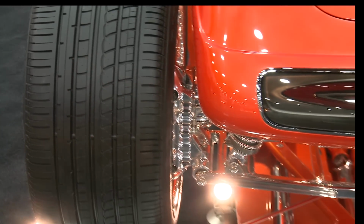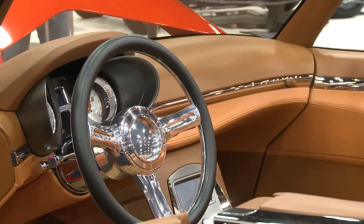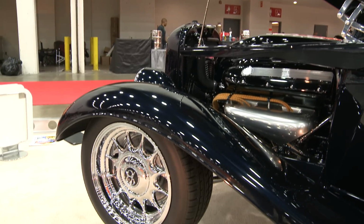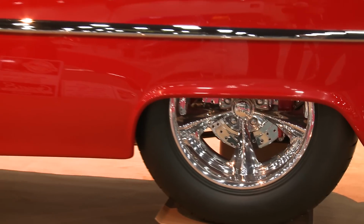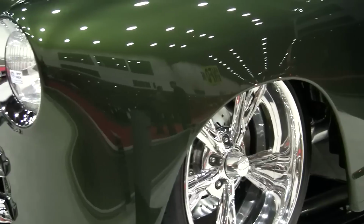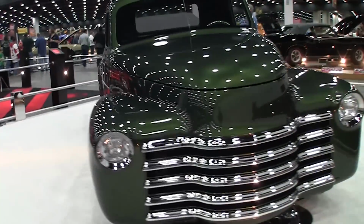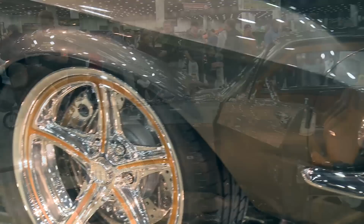For many of the show's participants, the pinnacle of this Detroit Autorama weekend is the presentation of the coveted Ridler Award. The Ridler is the most prestigious and sought-after hot rod building trophy. Winning it is the automotive equivalent of winning the Oscar for Best Picture. In order to compete for this award, this must be the first public showing of the car.